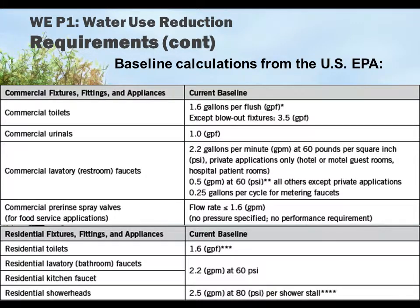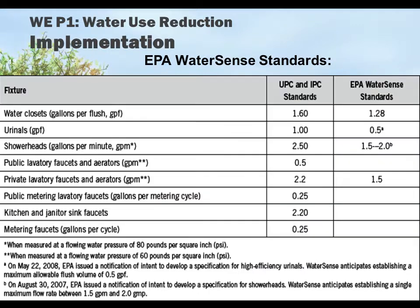Our baseline calcs are based on EPAct 92, which we should all be familiar with by now. That includes 1.6 gallon per flush toilets, 1.0 gallon per flush urinals, 2.2 GPM faucets for residential, 0.5 GPM faucets for commercial lavatories, and 2.5 GPM for showers. Those are the minimum requirements. So that's our baseline.